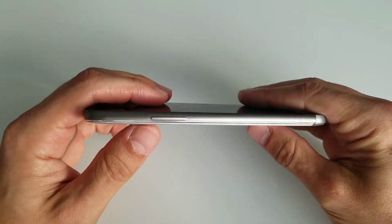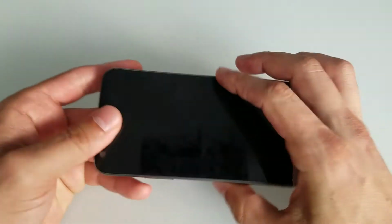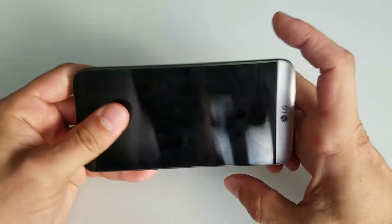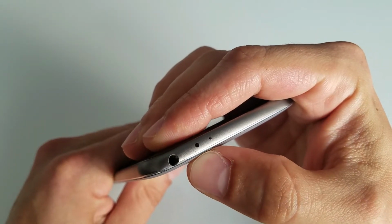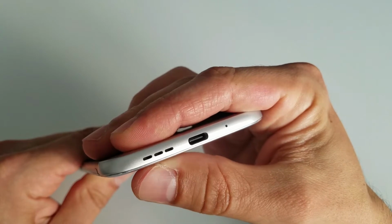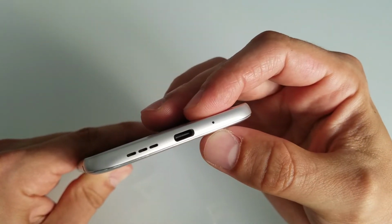On the left side, we've got our volume rocker, which I have totally no idea what it's doing on the wrong side. It should be on the right hand side, at least to my preference. Instead, we have our SIM card tray over here. At the top, we've got a 3.5mm jack, air blaster, an additional microphone, which is nice to have. At the bottom, we've got our module here, bottom firing speaker, USB Type-C port, and another microphone.